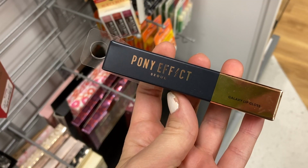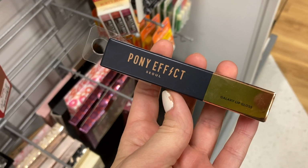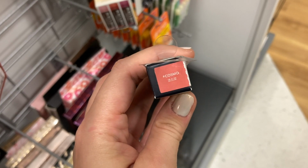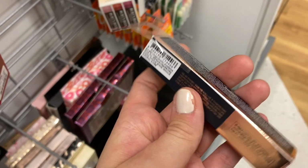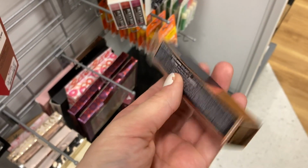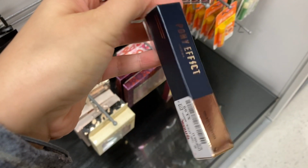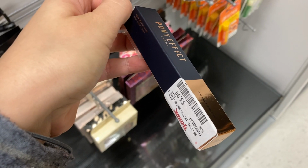And then this one from Pony Effect, and I've never heard of this brand before, but this is a new one at TJ Maxx. This is in the shade Cosmo. This is a lip gloss, and this one actually did not have a price on it, so I'm just going to pull another one. This is the same one, and this is here for $3.99.